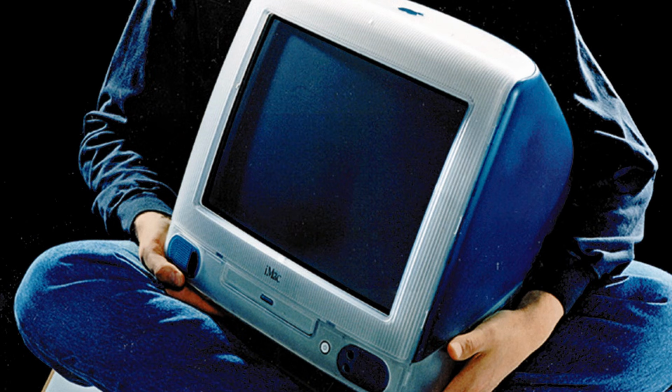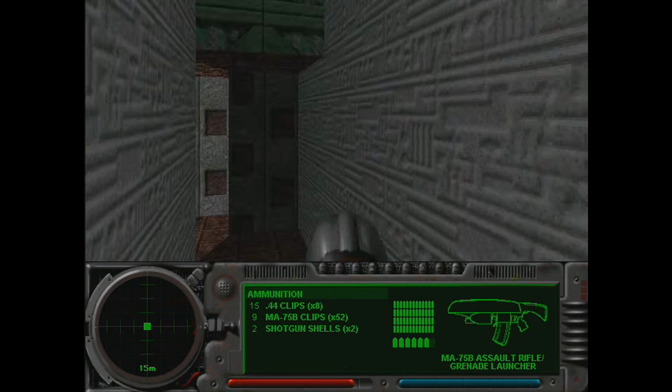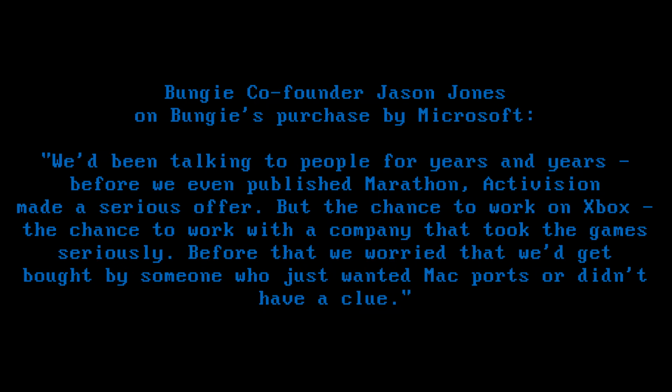The point is, fandom outrage notwithstanding, releasing Marathon 2 on PC was the right move. Releasing Myth on PC was the right move, and getting purchased by Microsoft was absolutely the right move. But if you want a solid copy of the Mac versions, it might be cheaper to invest in time travel technology than to buy one in box.